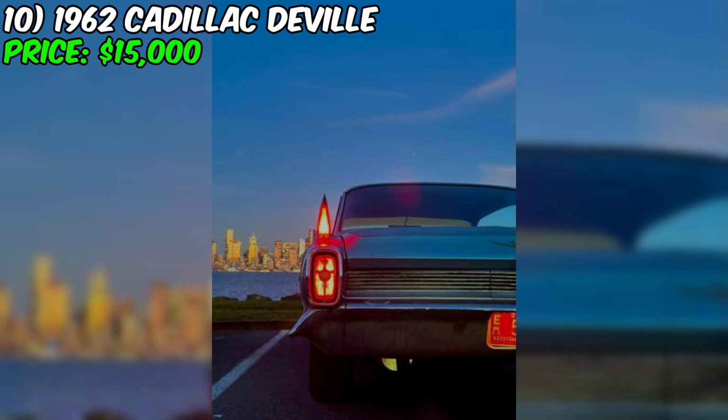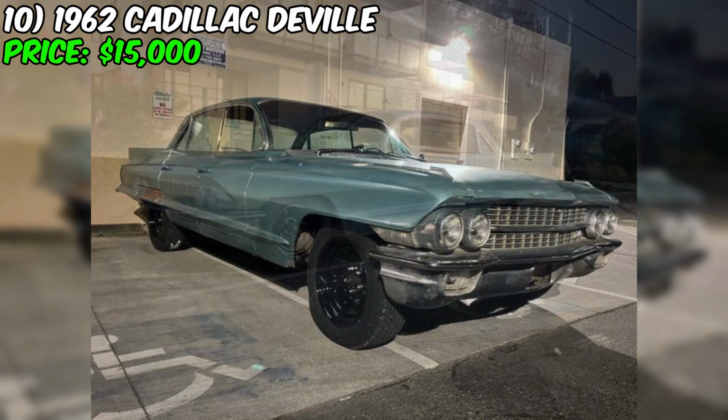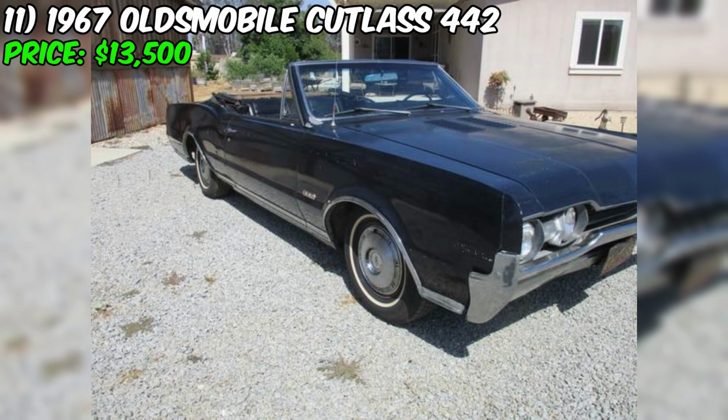All in all, this 1962 Cadillac DeVille seems like a seriously cool custom classic that's ready to turn heads and drop jaws wherever it goes. With its modern LS engine, air ride suspension, and clean, rust-free floors, it's the kind of car that you can enjoy driving and showing off for years to come. And at $15,000, it seems like a pretty fair price for all the work and upgrades that have gone into it.